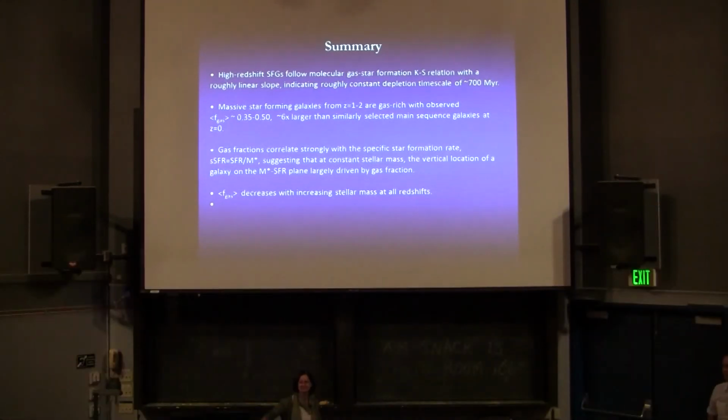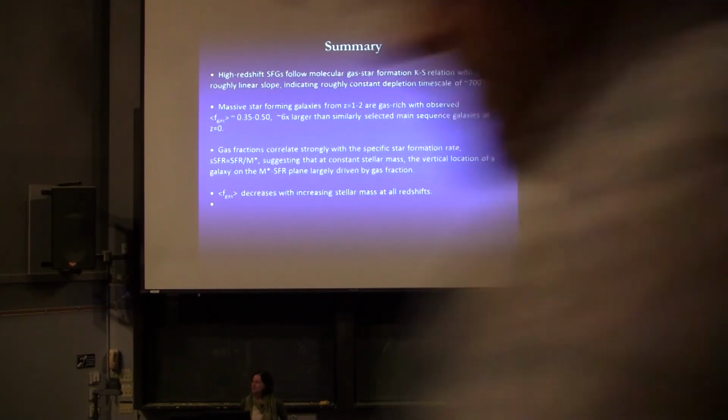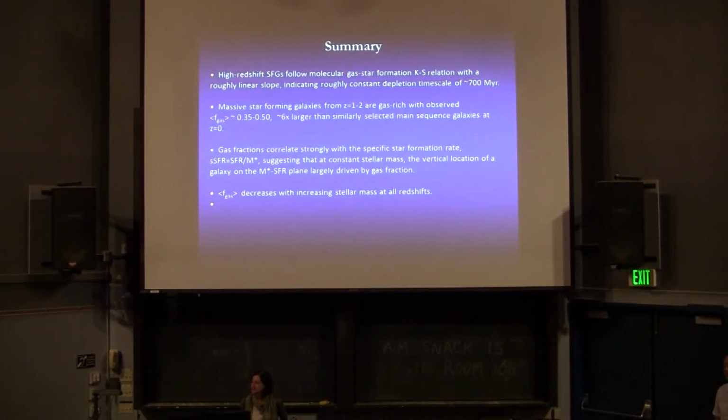So you have this strong correlation between the star formation rate and the gas fraction. I was wondering, as things evolve along the main sequence of star formation rate, the starburst is people interpret it as being driven by mergers. And I was wondering, do you expect this high gas fraction just from a random merger?